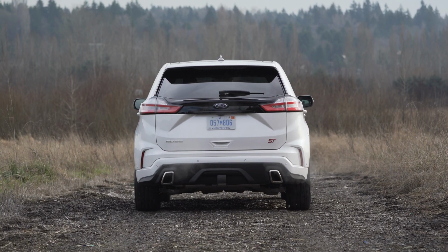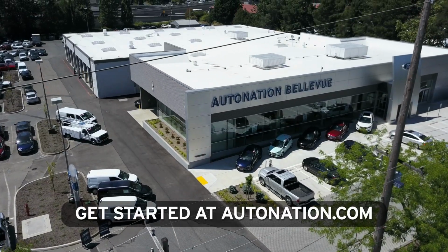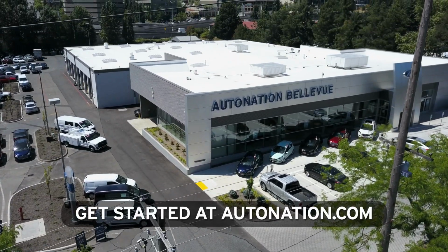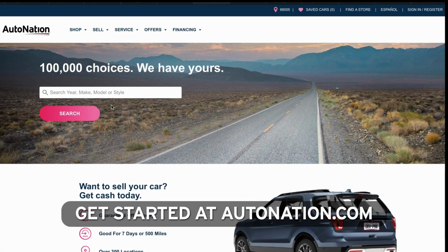Of course, there's no substitute for actually experiencing these systems for yourself. So if you're curious about everything modern infotainment systems have to offer, visit AutoNation.com to find a nearby dealer. They'll walk you through all the ins and outs and get you up to speed in no time.